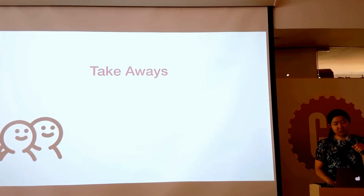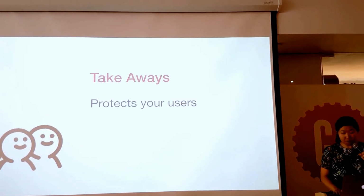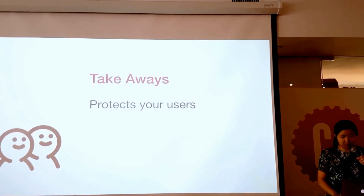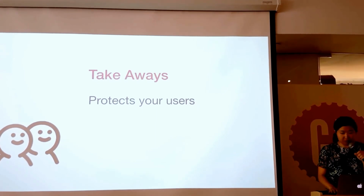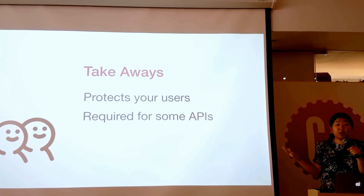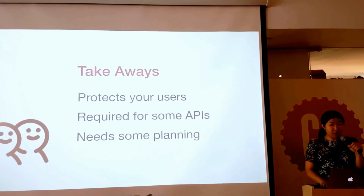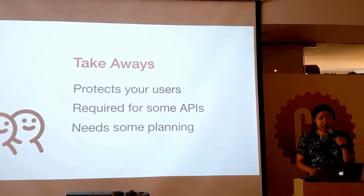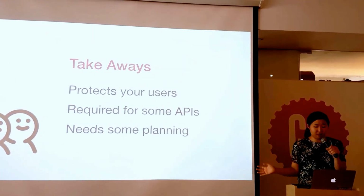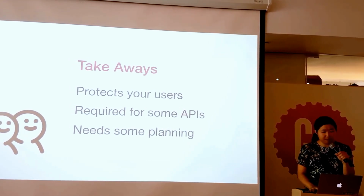So the takeaway from this talk: HTTPS protects the users and gives them the peace of mind that they're talking to the server, the service, that you actually provided. And HTTPS is required for some core APIs that enable PWA. And when you migrate to HTTPS, you need to plan ahead. You can't just flip the switch and everything's going to be good. You need to be careful about how to move to HTTPS.